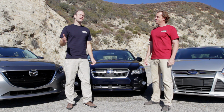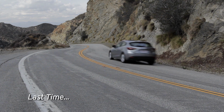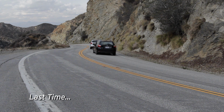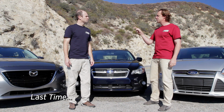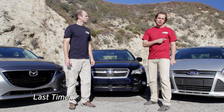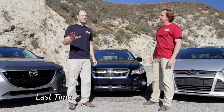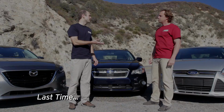Our goal at Everyday Driver is to help people find affordable cars that are fun to drive. And in those cases, you might be shopping for one of these. That's the standard Mazda 3. This is the standard Subaru Impreza, and that is a Focus. Not the Focus ST, just a Focus. Well, we recommend the hotter versions of these cars, but are they fun to drive like this?